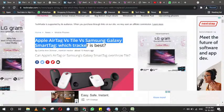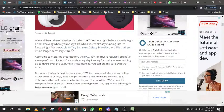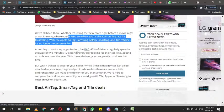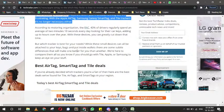Apple's AirTag versus Tile versus Samsung Galaxy Smart Tag. Which tracker is the best? Can Apple's AirTag or Samsung's Smart Tag overthrow Tile? We have all been there, whether it's losing a TV remote or not knowing where your keys are when you're already running late, which is frustrating. With Apple's AirTag, Samsung Galaxy Smart Tag, or Tile trackers, this is no longer a problem.